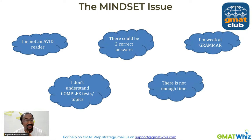And I always felt there is not enough time to solve verbal questions. I have enough time for quant questions, but not enough time to solve verbal questions. How many of you feel like this? How many of you feel like this? I still see only Shubhadeep saying a yes. What about others?